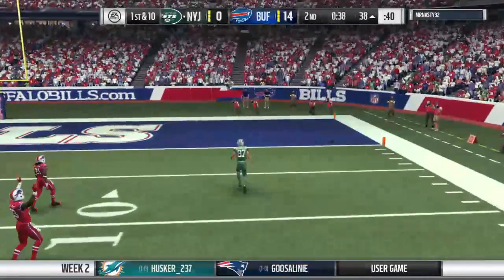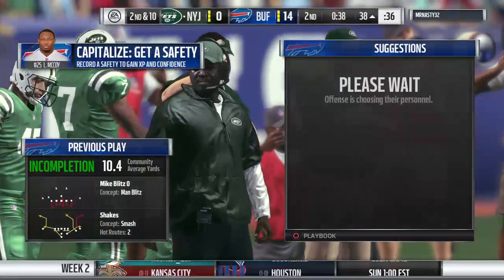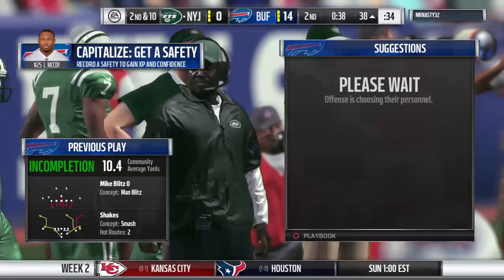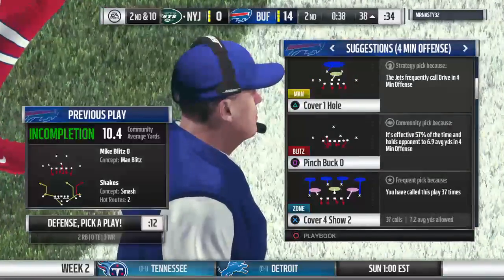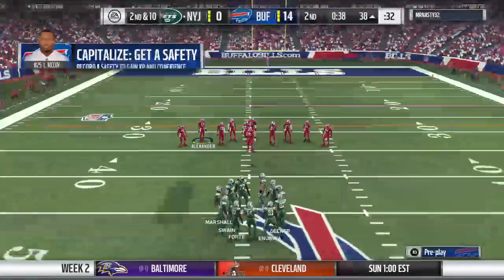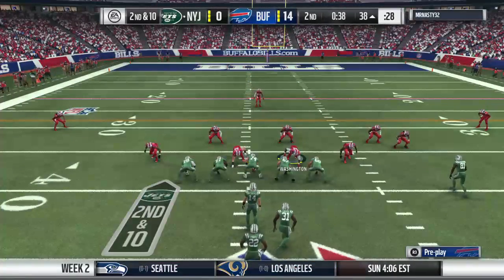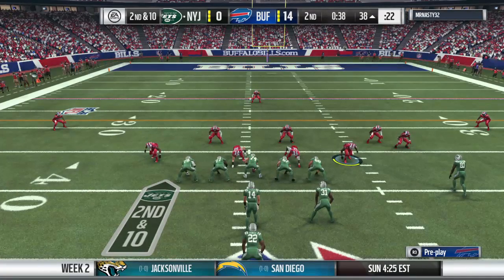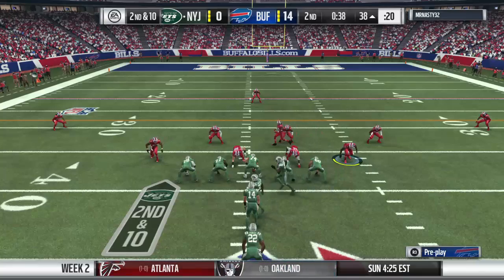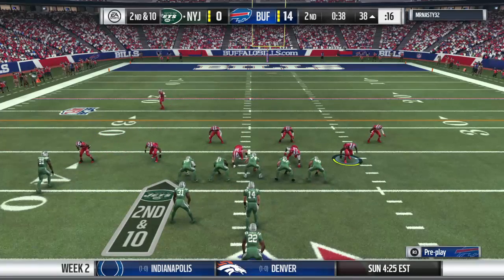And they can't get the long connection as it falls incomplete. Eric Decker, the intended target. And now it's second down. One of the toughest things about playing defensive back is pattern reading, trying to figure out what they're doing. And on that one, they had the fly, just sending a guy downfield with the in route accompanying it. What people call a dagger route, trying to hit the guy underneath after the clear out. In this case, though, they're not able to get it done. Yeah, they said forget the underneath route. They went for the guy on the fly, but as you said, incomplete.